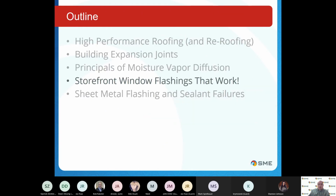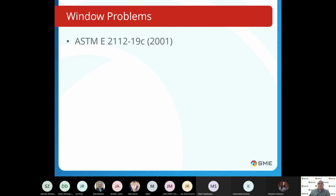So moving on to storefront windows. This is an area that unfortunately I've seen a lot of designers struggle with, how to flash them in a way that is particularly robust. Now there's an ASTM standard, ASTM E2112, that talks all about window flashings. And they talk specifically about storefront windows. These are aluminum framed storefront windows.